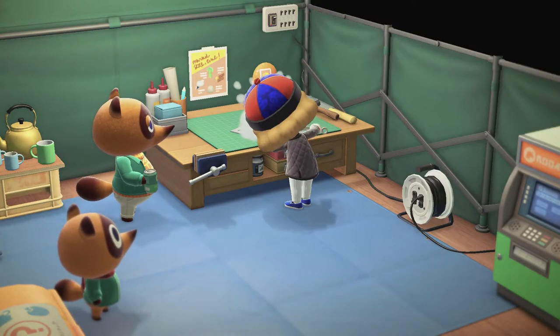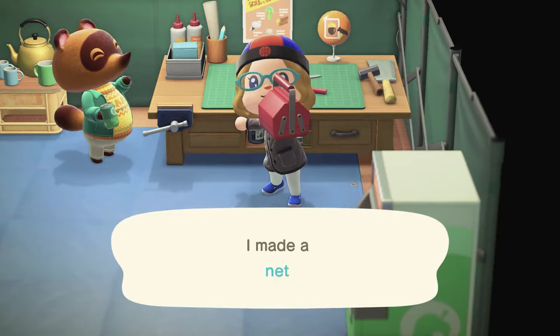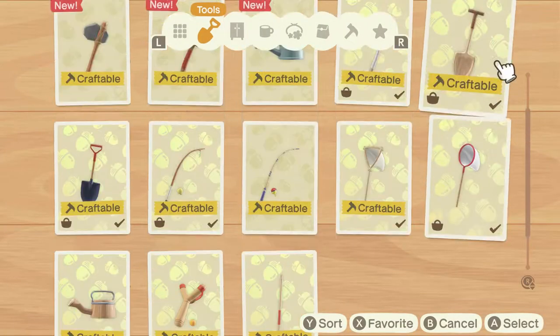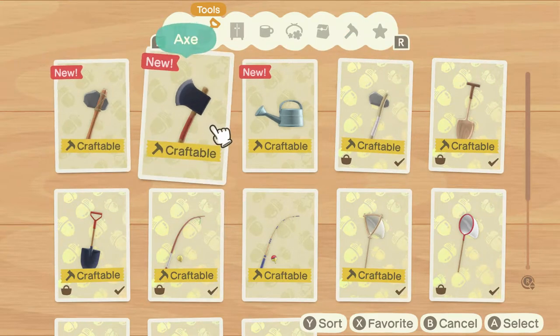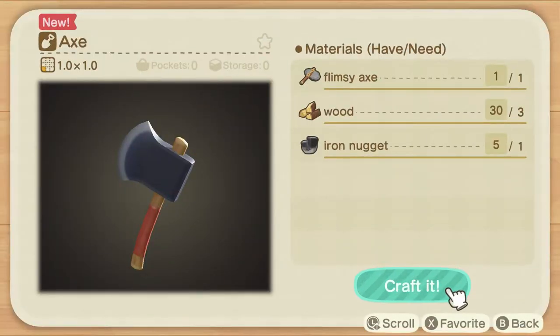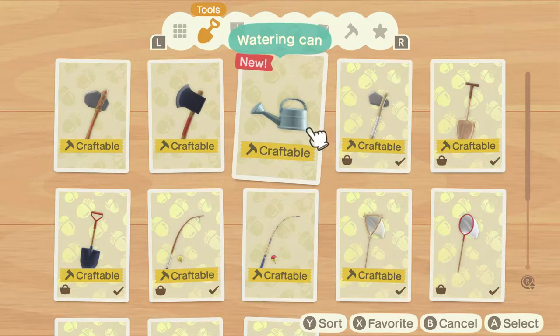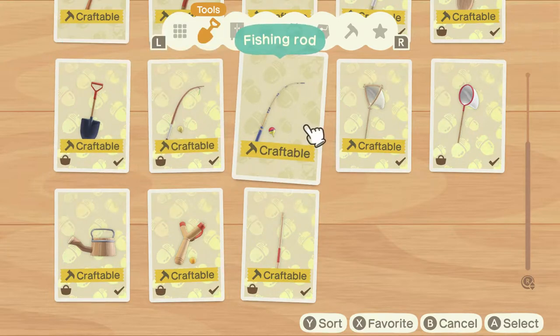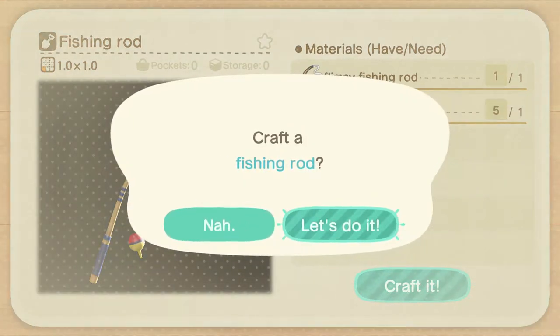Upgrade my flimsy net to a good net. Keep crafting. I think the way it works is the stone axe does the same thing as the flimsy axe, and the regular axe actually does cut down trees. So, I don't know if I want to cut down trees or not. Let's make a better fishing rod.